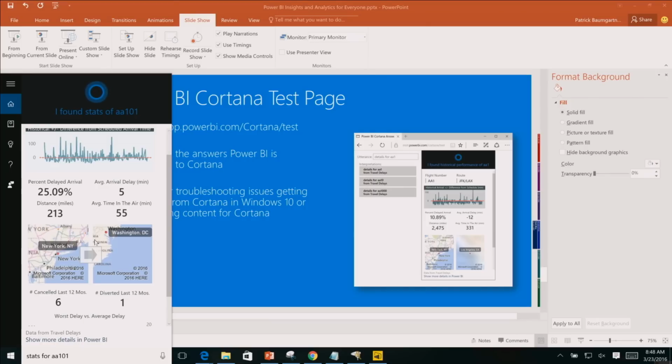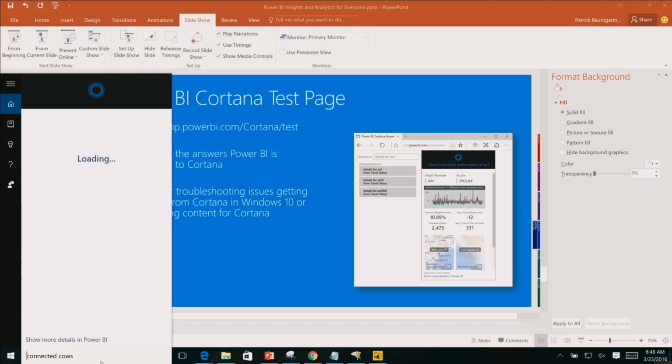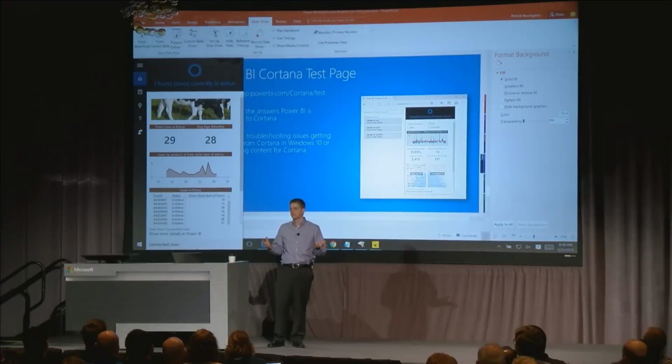So the first thing we did, actually, I don't know if I have this turned on here, but I could ask for connected cows. And I can get my summary of cow information. So here are the cows that are currently in estrus based off their pedometers. Now, obviously, this is not actually hooked up to any real cows. But this kind of unleashes some creativity for people, right?